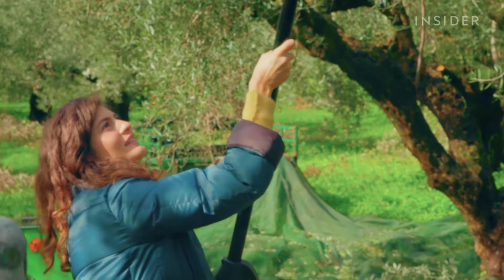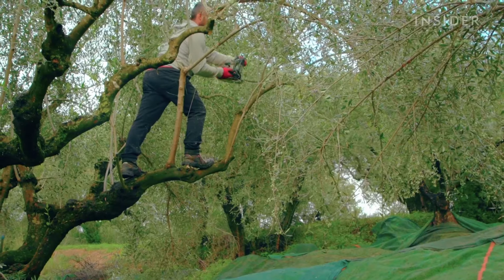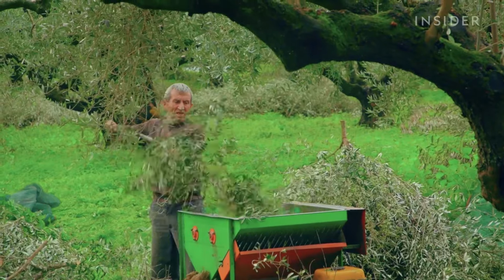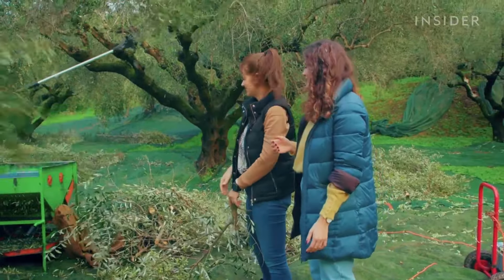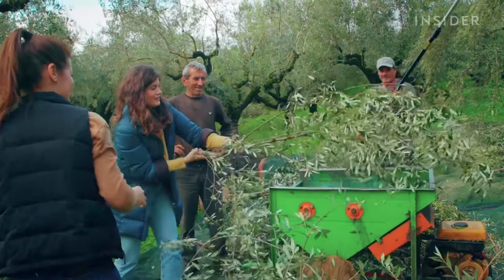Another method is to prune all the inside branches and then collect the olives with the help of this machine, which filters out the leaves. So the olives fall inside. There's olives falling. Be careful, be careful. It's raining olives. Bravo, like this.